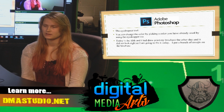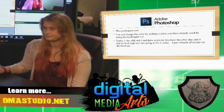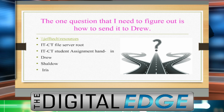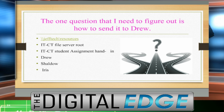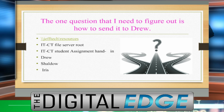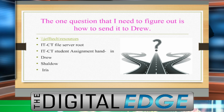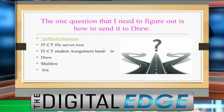And the one question that I had to figure out for myself was how to send my stuff to Drew. So I asked Shaldo, and she showed me, and then she told me, and then I did it myself. So it's jefftech.resources, ITCT files server root, ITCT student assignment hand in, Drew, Shaldo, Iris.